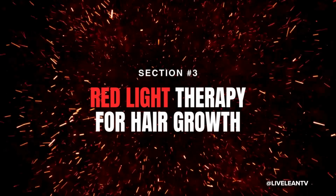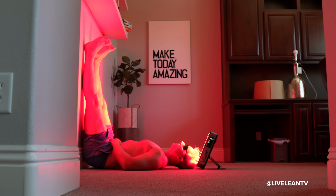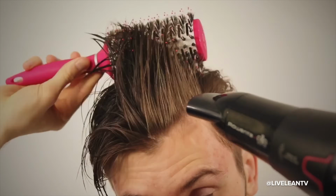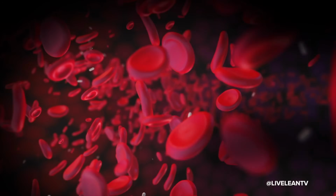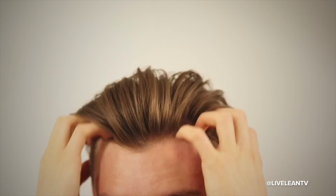Red light therapy for hair growth. Is your hair thinning or are you having a receding hairline? Here's a natural way to support hair growth. Red and near-infrared light, especially wavelengths around 660 nanometers, have been shown to energize hair follicles, increase scalp blood flow, and reduce DHT, which is the hormone linked to hair loss.